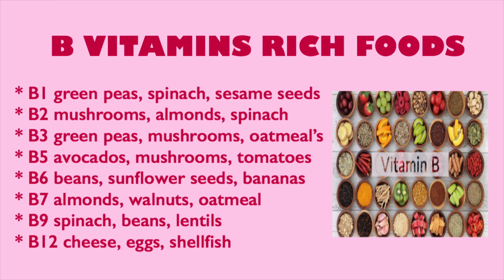Vitamin B1 is found in green peas, spinach, and sesame seeds. Vitamin B2 is found in mushrooms, almonds, spinach. B3 is found in green peas, mushrooms, and oatmeal. Vitamin B5 is found in avocados, mushrooms, and tomatoes. B6 is found in beans, sunflower seeds, and bananas, whereas vitamin B7 is found in almonds, walnuts, and oatmeal. B9 is found in spinach, beans, and lentils, whereas B12 is found in cheese, eggs, and shellfish.